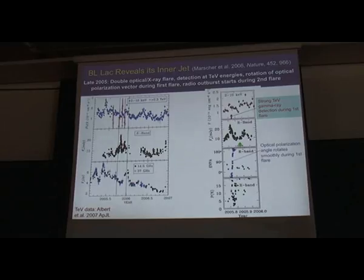After the campaign, we continued to observe it a little bit less frequently, and we saw a double optical flare. There's also a double X-ray flare. The X-ray data are a little bit rattier, but here's the second X-ray flare. Here's the first. The TeV detection, as Robert Wagner was saying this morning, occurred then. With TeV error bars, because you don't get that many photons, you can't really say it was an outburst in TeV, but it's suspected that it was probably an outburst at that time.